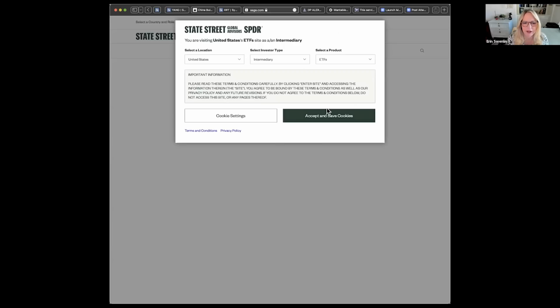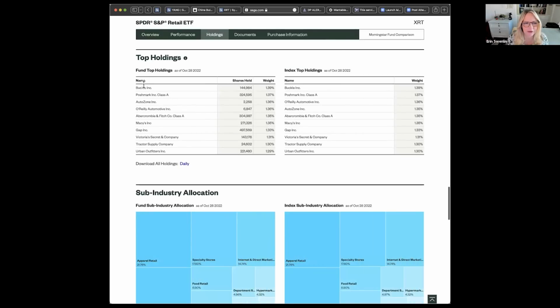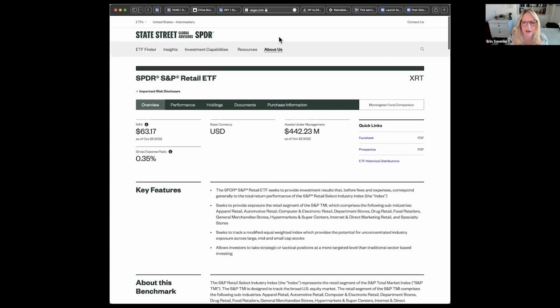So again, you can come in and then come into the holdings. And so this gives you an idea of what their top holdings are for XRT. And a lot of them are in XLY, but I think you're right. I think some of them are also. Yeah, there may be some mid or even small cap stocks in there, but I wouldn't swear to that.